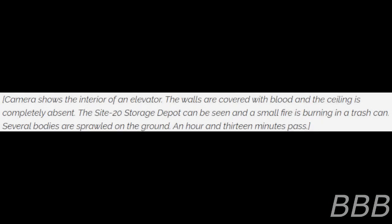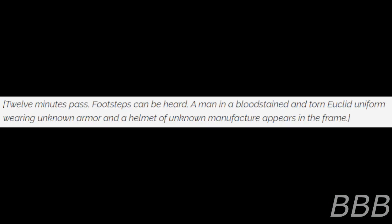Impact detected, powering on. Camera shows the interior of an elevator. The walls are covered with blood, and the ceiling is completely absent. The Site 20 storage depot can be seen, and a small fire is burning in a trash can. Several bodies are sprawled on the ground. An hour and 13 minutes passed. What happened? 12 minutes passed. Footsteps can be heard. A man in a blood-stained and torn Euclid uniform wearing unknown armor and a helmet of unknown manufacture appears in the frame.